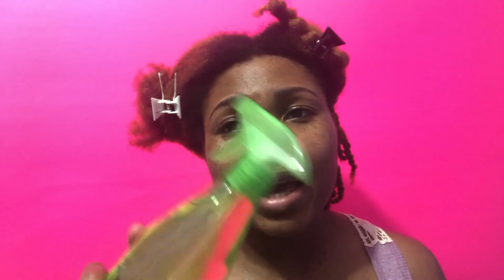Today what I'm going to be using is my spray bottle here. It has a half and half combination, half water, half aloe vera juice. Most of my styles always start with this because I think this is a must have. It's good for detangling, it's good for moisture retention. My hair just loves this. I think it's just good for all hair types and for everything.